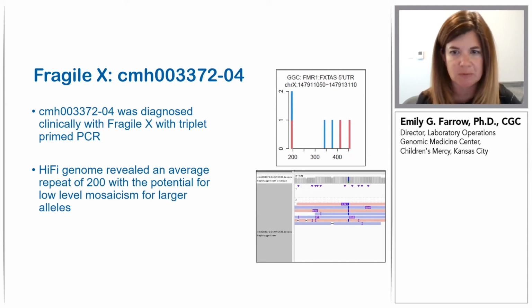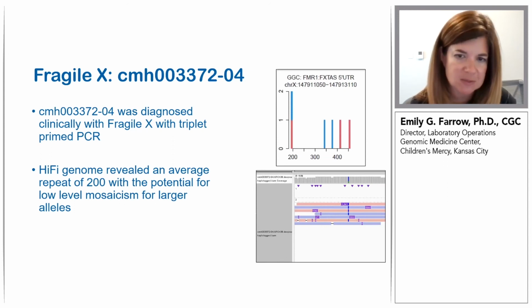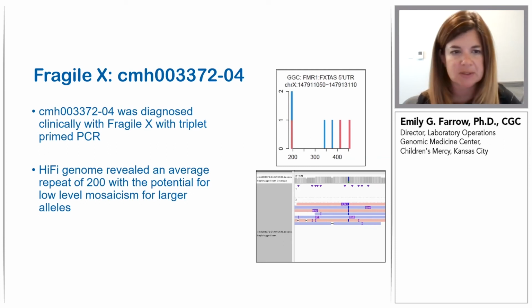of almost 200 repeats. As you can see in the top panel, the one allele, an average or predominant allele, is 200, which is consistent with the male with a single X and Fragile X disease. However, you also can see that there are some alleles with a larger expansion, which is not unexpected in a fully expanded allele with Fragile X disease.